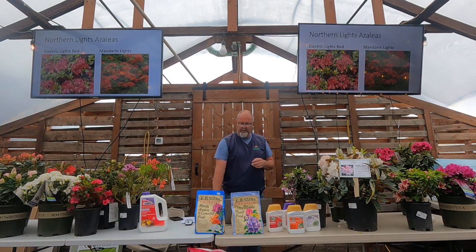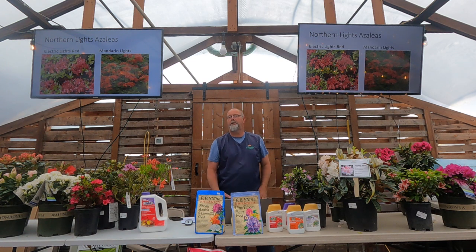So here's a couple that we tend to like. The Light series comes out of Minnesota, like super hardy. Bailey's has done quite a few of these. Mandarin Lights, Tangerine Lights, Electric Red Lights. We got a Double Pink Lights. There's all kinds of great varieties in that Light series. We're talking like 40 below zero hardiness, so we'd never ever worry about that around here, I hope. But sweet flowers and maybe, again, a little bit more compact type of plant.